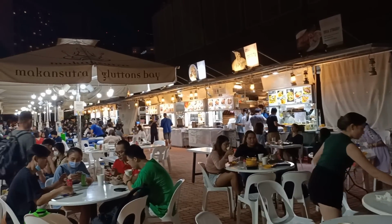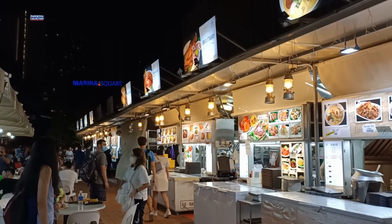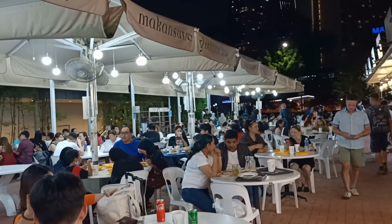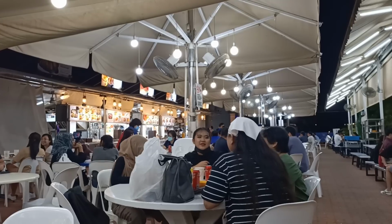Finally, we have an honourable mention for Makansutra Gluttons Bay centre. This centre is particularly popular with tourists. If you have time, we'd recommend visiting the other centres first. If you are pressed for time, this is better than nothing and conveniently located on Marina Bay. It's more of an upscale hawkers market. It is catering to tourists more.